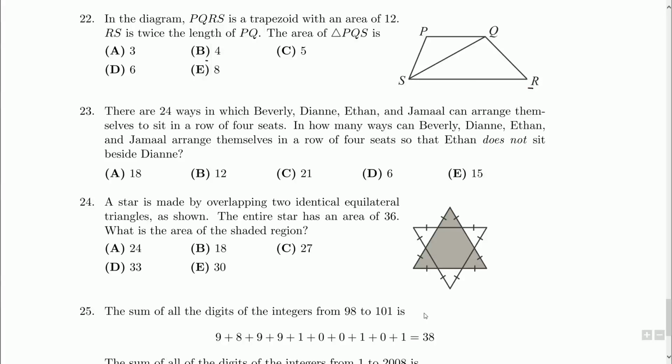There are 24 ways in which Beverly, Diane, Ethan, and Jamal can arrange themselves to sit in a row of 4 seats. Okay, that makes sense. If you don't know already, and there's no reason you should in grade 7, the number of ways to arrange 4 people in a row is expressed as 4 factorial. This is 4 with a little exclamation mark, and it is 4 times 3 times 2 times 1. Just a little bit of interesting math knowledge. We may end up using factorials to do this question, although I'll try and approach it in a way that doesn't use that.